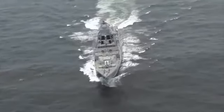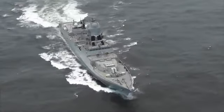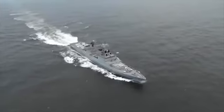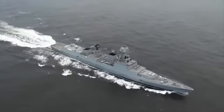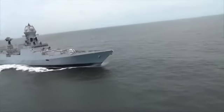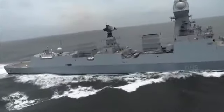Today I'll be building a navy ship out of terracotta clay, mud, mati, how we call it. The ship we'll be making is called INS Kolkata. It's Indian Navy's brand new destroyer. It carries the world's fastest ship-launched cruise missile, the so-called BrahMos missile.